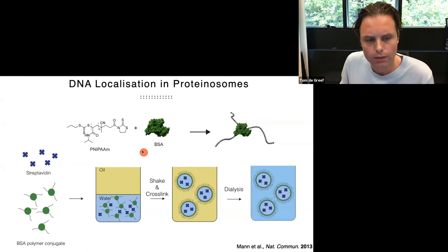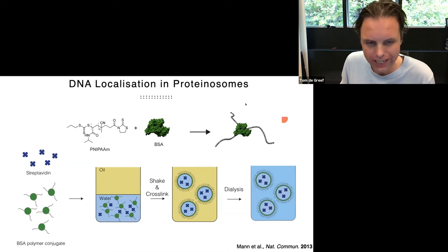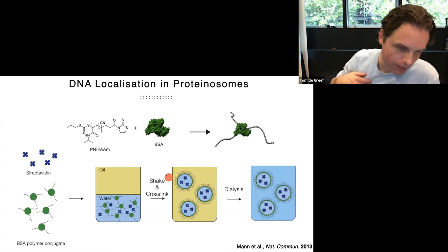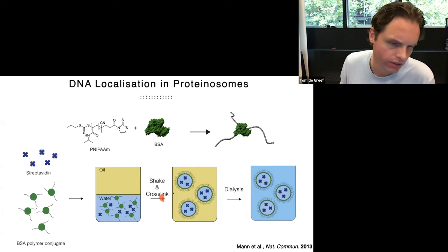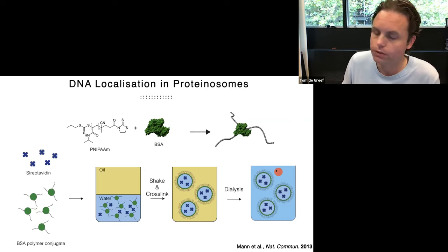What are proteinosomes? Proteinosomes are microcapsules based on protein-polymer conjugates. We use BSA, bovine serum albumin, which is very cheap. You react it with an apolar polymer, and you get this amphiphile. You dissolve it in water, add oil, shake, and you get these microcapsules. These microcapsules are not very stable, so to stabilize them we cross-link them with a cross-linking agent, a bis-NHS ester, which cross-links the amines present on the BSA. You can then do dialysis and end up with these microcapsules in water, stable in water.